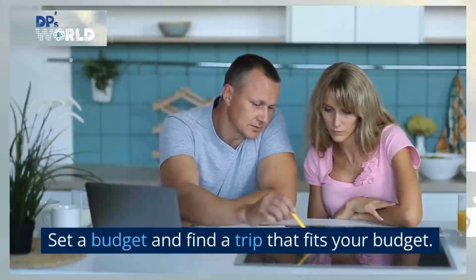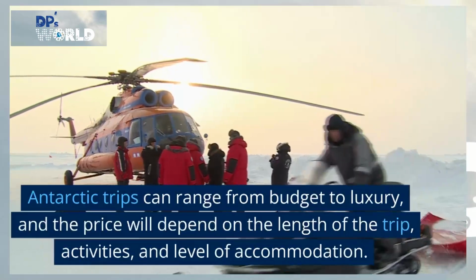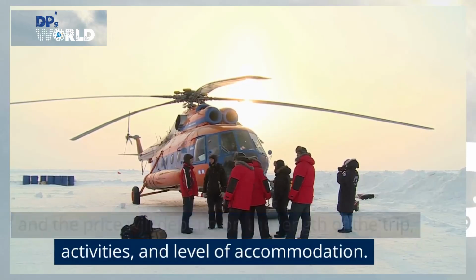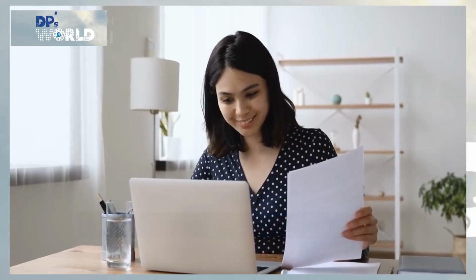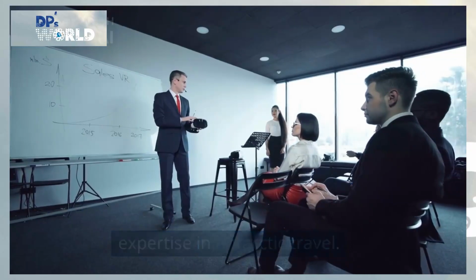Set a budget and find a trip that fits your budget. Antarctic trips can range from budget to luxury, and the price will depend on the length of the trip, activities, and level of accommodation. Research different tour operators and read reviews from previous travelers. Look for operators that have experience and expertise in Antarctic travel.